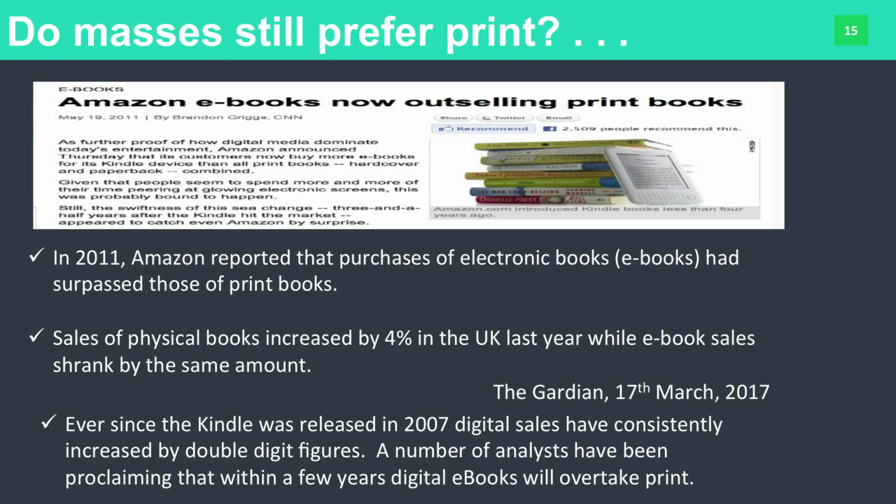Likewise, books. Now, in 2011, Amazon reported that purchase of electronic books or e-books had surpassed those of print books. Of course, sales of physical books increased by 4% in the UK last year, that was 2017, while e-book sales shrank by the same amount. So, it is like going up and down, but trends are there that e-books are doing well. In fact, ever since the Kindle was released in 2007, digital sales have consistently increased by double digit figures. A number of analysts have been proclaiming that within a few years digital books will overtake print books, which has already happened in 2011, although we are seeing lots of ups and downs.